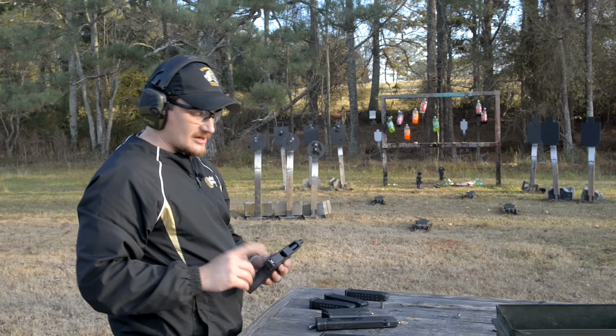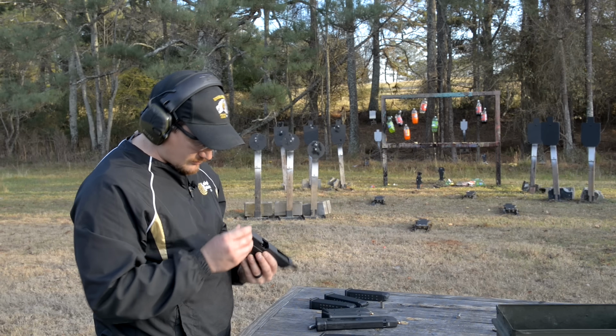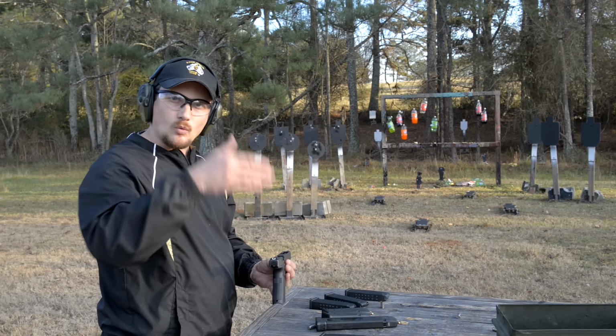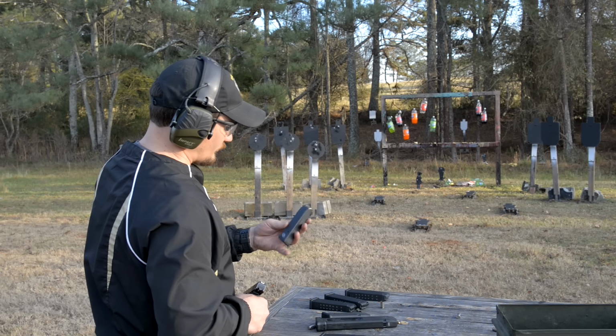One neat thing about this gun from the factory, it does have user adjustable sights. They send a very small sight tool that you can drop in here, and you can adjust the rear sight for windage and elevation, if I'm not mistaken, which is kind of a neat feature. It does have the standard Glock white outline with a dot in the front. So pretty straightforward for the most part.